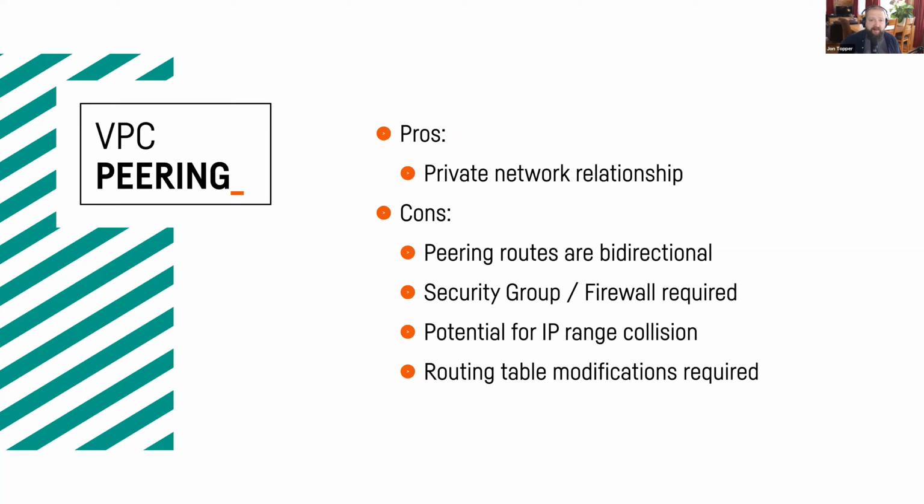So a VPC peering relationship implies that not only can your customer route traffic to your load balancer, but it can route traffic into the rest of your network.